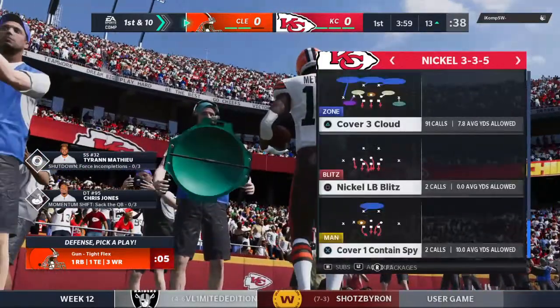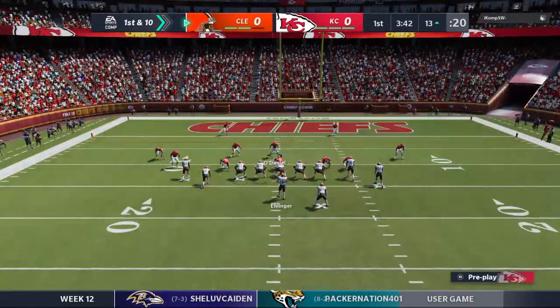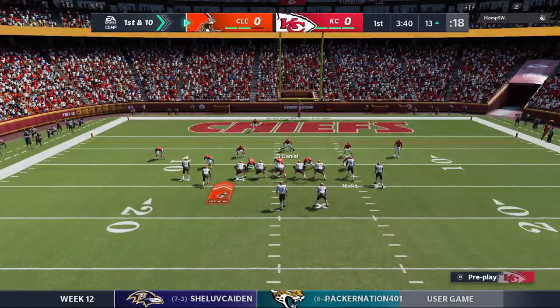Listen, it's not even like, oh, I'm going to play that. It's not about that. It's like, I am content. I like it. It's true.